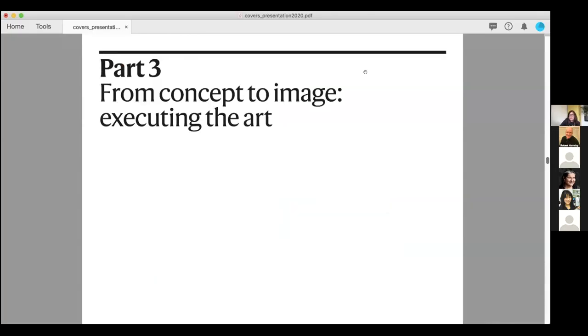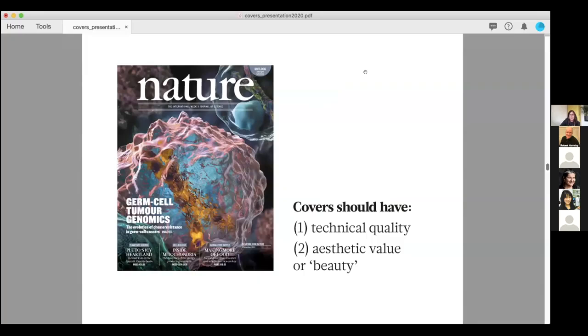Once you've come up with a good concept and a good metaphor, the other piece is to execute it beautifully. So these are tips for that. Covers are digital things, but they are still at the moment printed. In order for a cover to print beautifully, it has to have a certain technical quality. You could have the most beautiful, interesting image in the world, but if it doesn't have good technical quality, we more than likely would not be able to use it. The second thing is a more vague and much discussed idea of aesthetic value or beauty. In this context, what I mean by aesthetic is just attractiveness, which is subjective, but I think can more or less be shared.